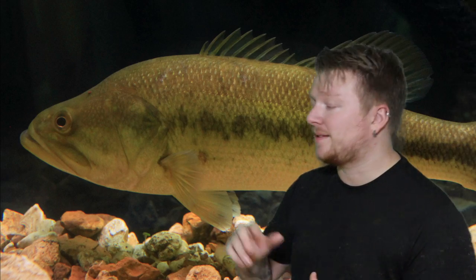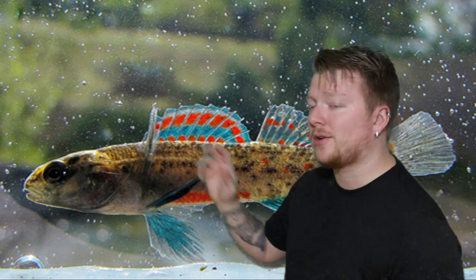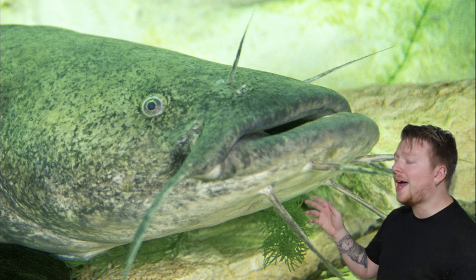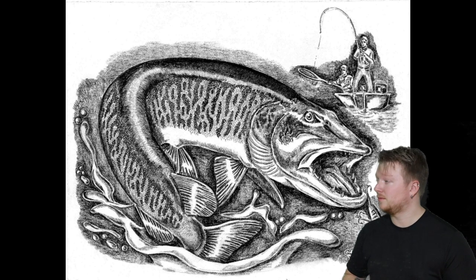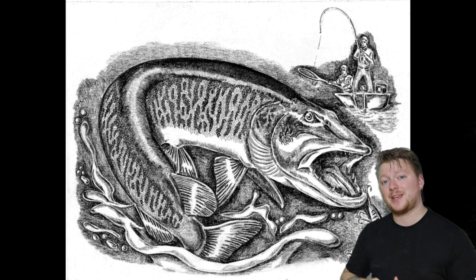Things like bluegill, bass, darters, even catfish, if you have the room, can make some awesome pets. Well, me personally, I love to keep these native fish. Lately, however, I've learned that if it has teeth and an attitude, I want to keep it.